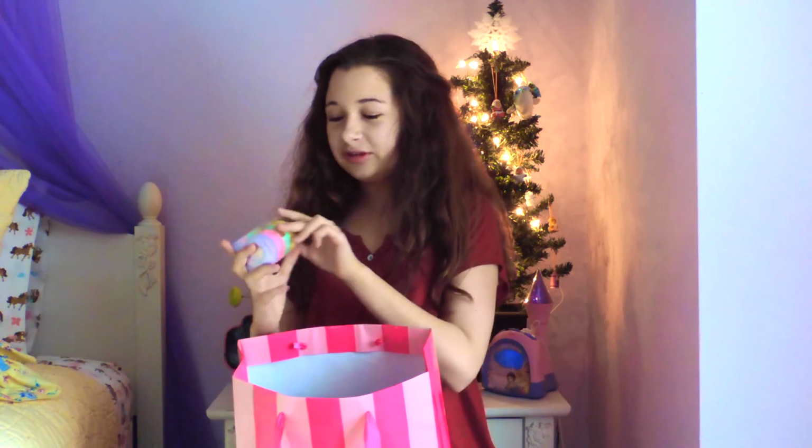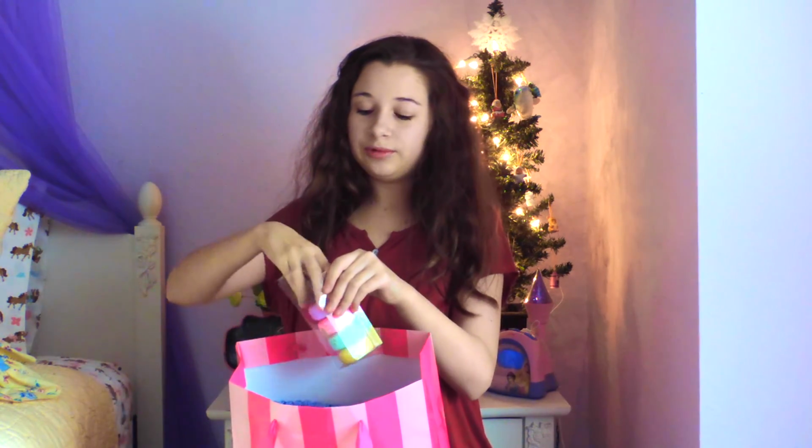This was a gift from Santa, a Sweet Macaroon lip gloss set, and this is the coolest thing I've ever seen. It's literally like a macaroon with lip gloss in it. And it smells really good. Vanilla is the yellow one. The aqua color is coconut. The pink is strawberry. And the purple is marshmallow, which is my favorite.